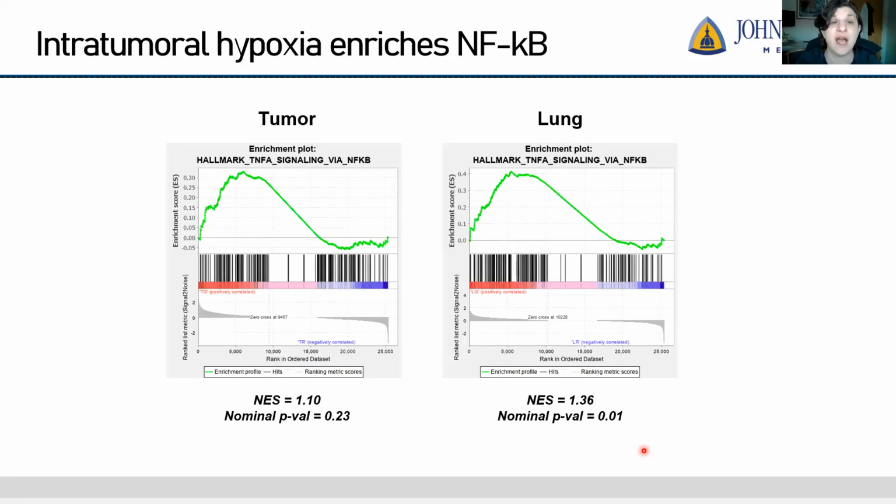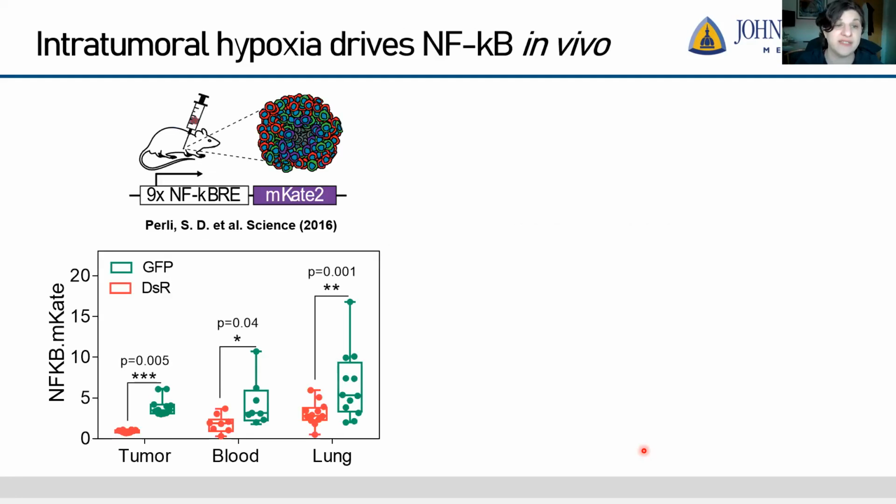And we found it to be highly enriched in our GFP cells, both from the primary tumor and from the lung. So we did another fancy experiment where we can, again, using a fluorescent color, identify cells that have high expression of this NF-kappa B pathway. And it turns out that the GFP positive cells do have an increase in NF-kappa B signaling. And that's both in the primary tumor, the blood, as well as in the lung.